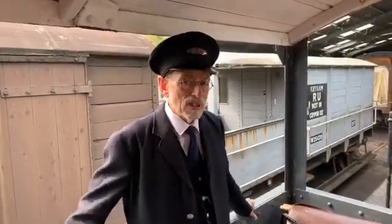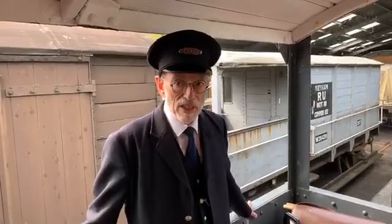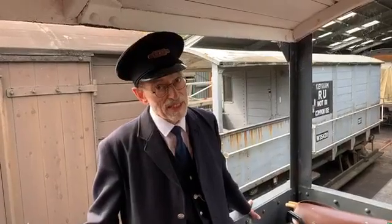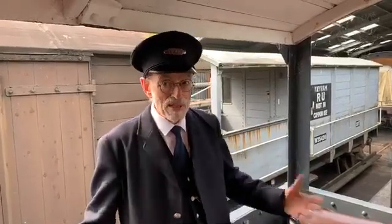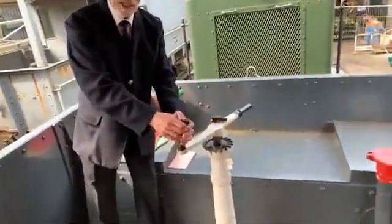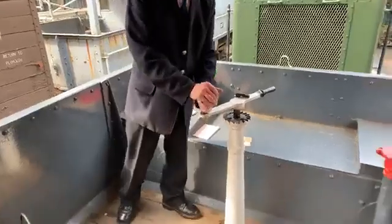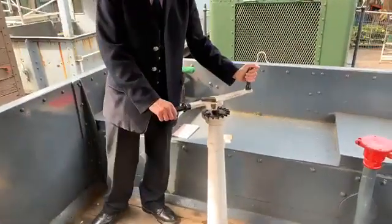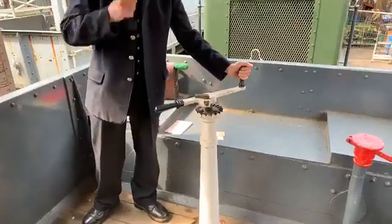Also, and most importantly, in the old days, the three-link couplings were prone to breaking. So the guard, if the train divided, would be the only person who could stop the rear portion of that train running away, which he did using the handbrake. Here's the handbrake, and if the train did divide, the guard would be furiously screwing this handbrake down to stop the rear portion of the train running away.